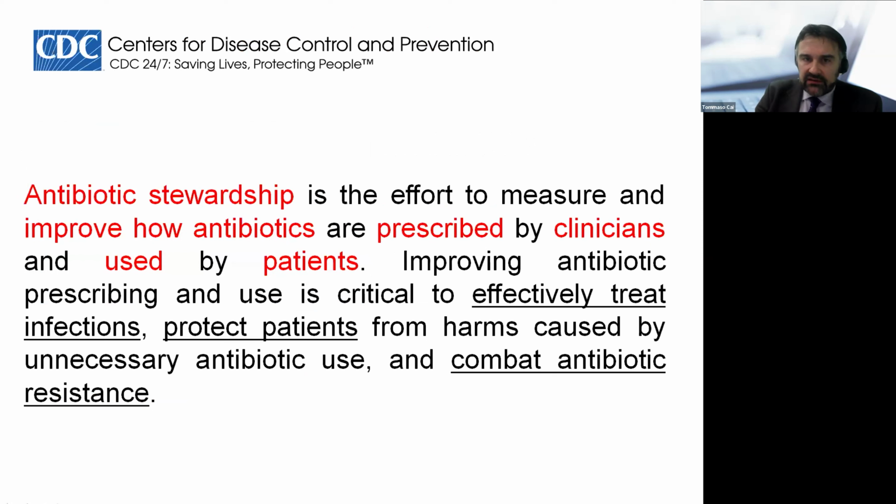Recently, the CDC improved the definition of antibiotic and antimicrobial stewardship, highlighting the need to measure and improve how antibiotics are prescribed by clinicians and used by patients. This is very important because in antimicrobial stewardship we have two actors, the clinicians, of course, but the patients too, because we need to count on patients in order to improve antibiotic stewardship. The CDC also highlights that a correct approach to infection and the correct use of antibiotics is able to efficaciously treat infection, of course, but also protect patients from adverse effects and from resistance, and combat antibiotic resistance.